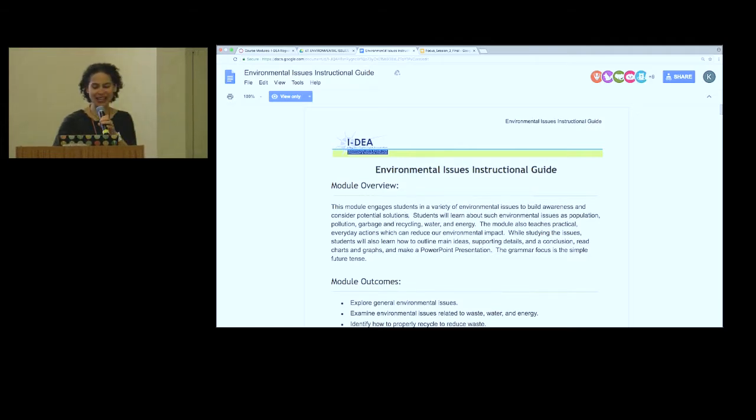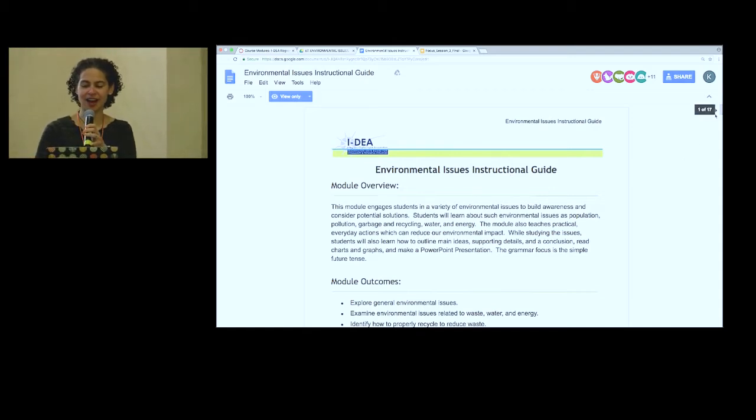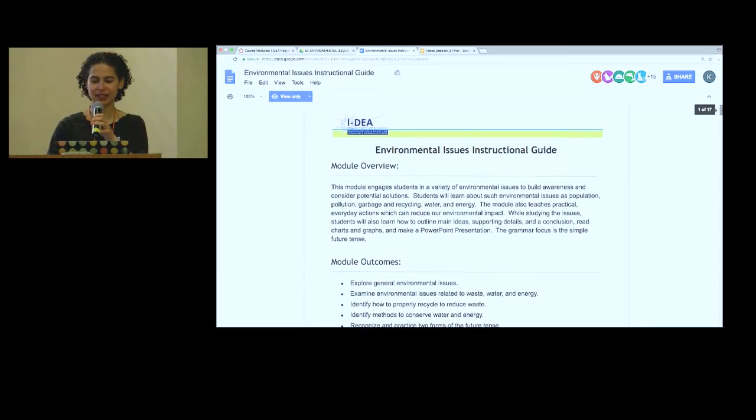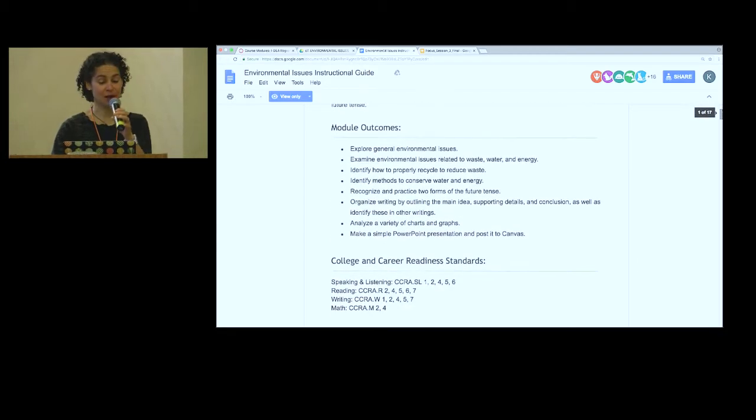So before we get into an activity for you to explore the instructional guide, I just want to review the significance of the sections of the instructional guide. So the first one is the module overview. Module overview is just a summary of the module itself. It serves as a rationale, a little background piece. Why are we using this content theme, and a summary. Then the module outcomes, those are the objectives.